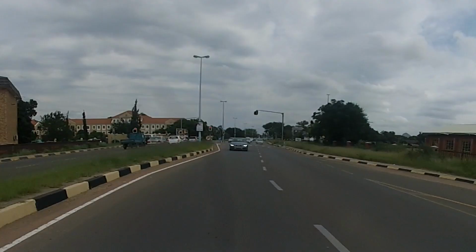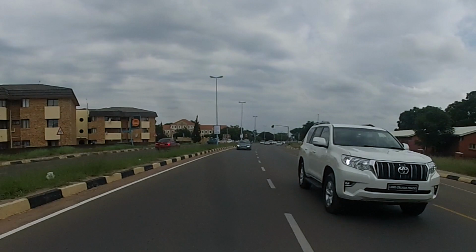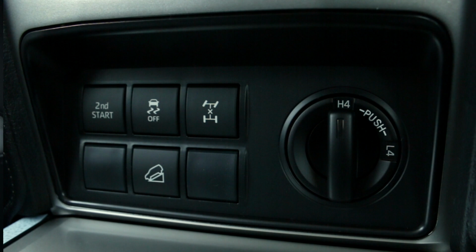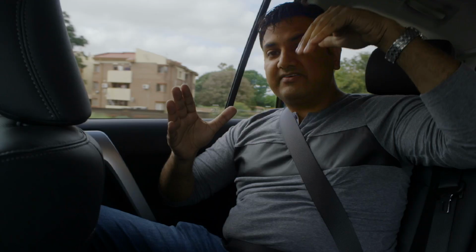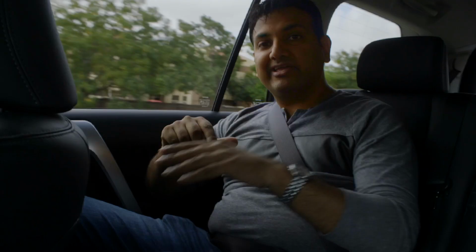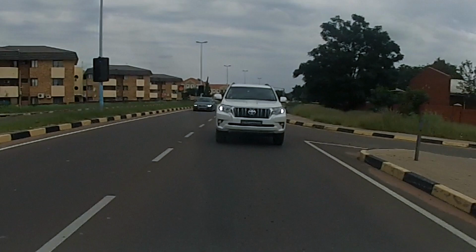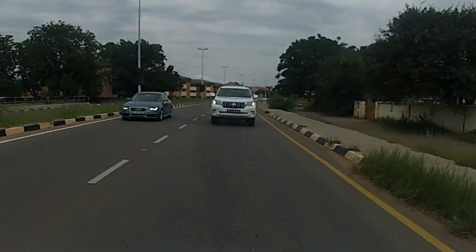Among the 4x4 features, or rather the off-road features that you have, you've got the hill descent control, which will let you tackle any kind of incline with no issues at all. Just press the button and it'll control the acceleration and the braking all the way down the hill. You don't have to do a thing. The ride is amazing. Mind you, we're just going out through the city, but it's a great feeling. There's not much jolting as far as the ride quality is concerned. It feels great.